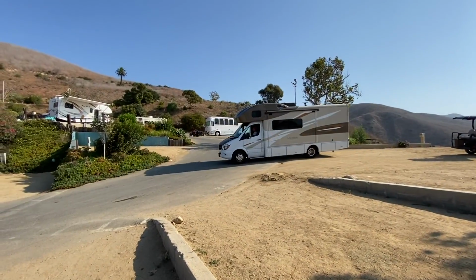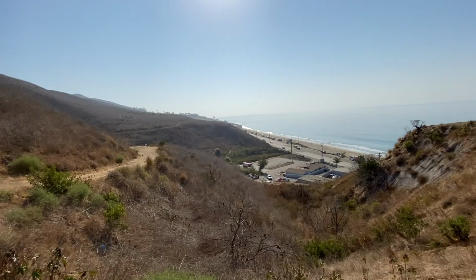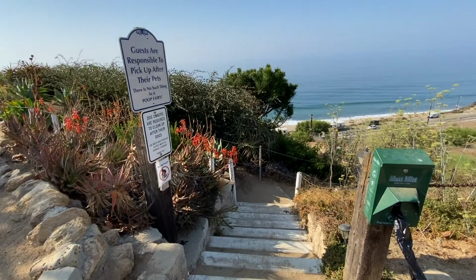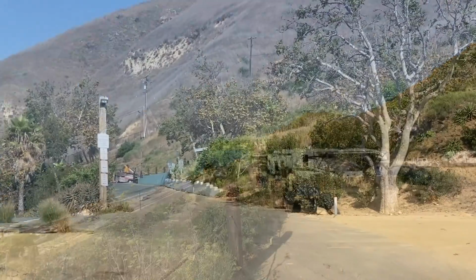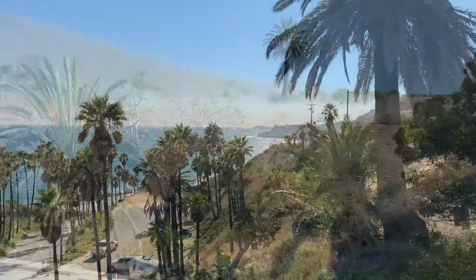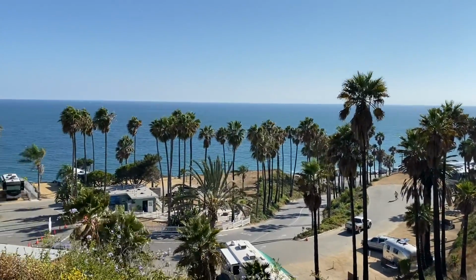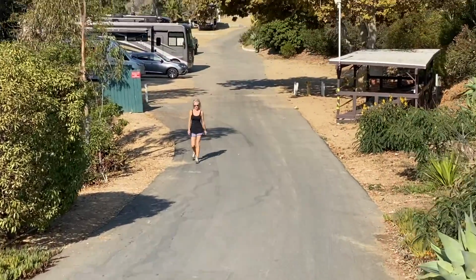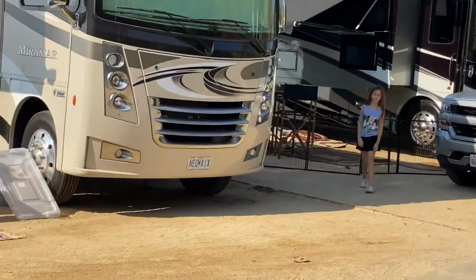Here at the turn at the top between the first and second levels, there is an entrance to a hiking trail on the Santa Monica Mountains, and also a dog walking park that overlooks the ocean. Here's one entrance, and it goes down the entire length of the RV park. The 3rd level and the tent sites go up there. That view from those tent sites is hard to beat. And then here is the entrance to the upper tier, and some of these spots are double wide and huge. And there's our spot.